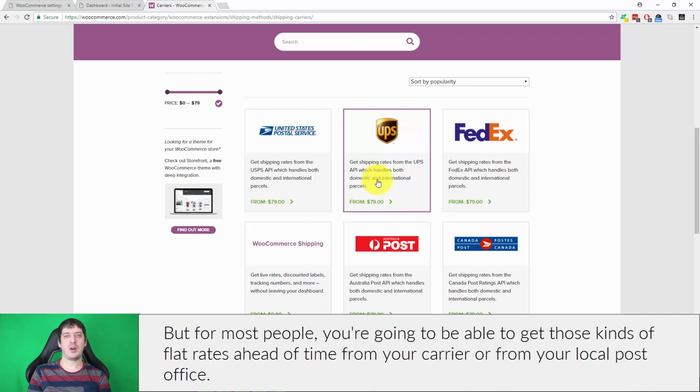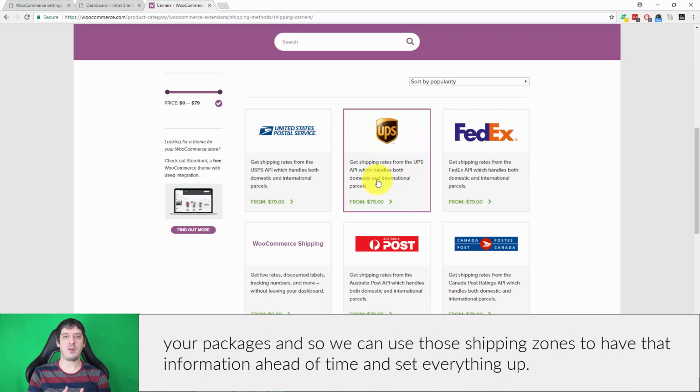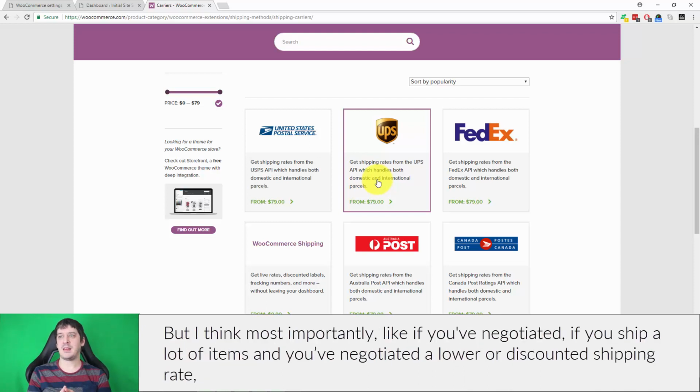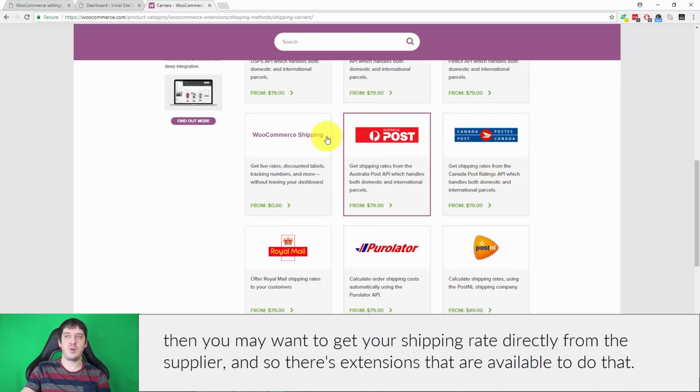But for most people, you're going to be able to get those kind of flat rates ahead of time from your carrier or from your local post office. They're going to be able to tell you how much it costs to ship to different areas based on the weight and the measurements of your packages. And so we can use those shipping zones to have that information ahead of time and set everything up. But I think most importantly, if you ship a lot of items and you've negotiated a lower or a discounted shipping rate, then you may want to get your shipping rate directly from the supplier. And so there are extensions available to do that.